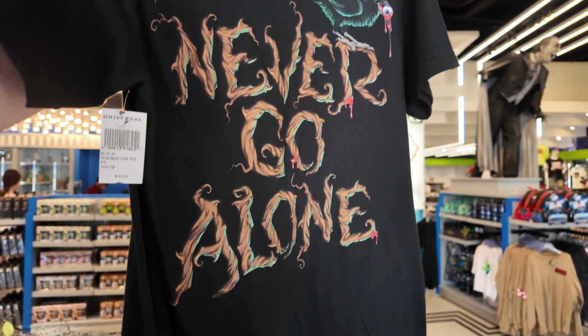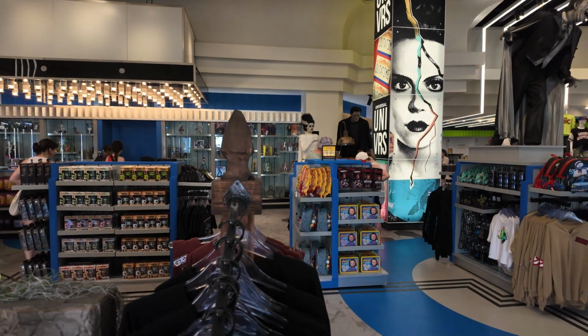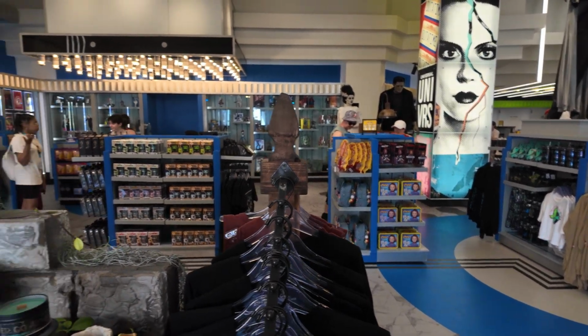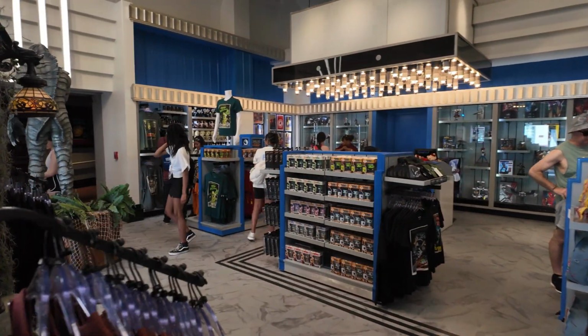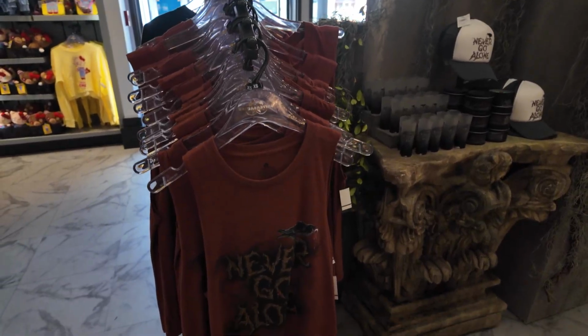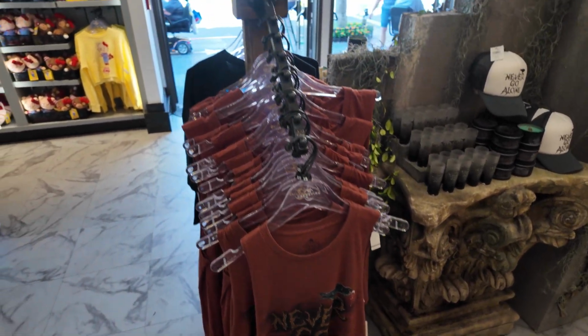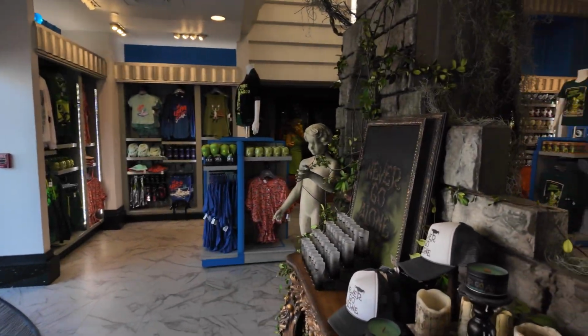We'll be honest, I don't love the back of the shirt. I don't think it looks great. Sometimes the first group of Halloween Horror Nights merch is not my favorite. So I would hold off and hopefully they get some better merch out here soon when they start announcing houses. I do suspect that will be happening sometime this month or next month, one of the two.